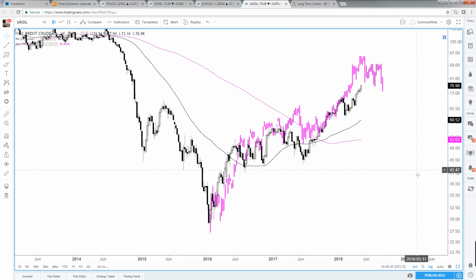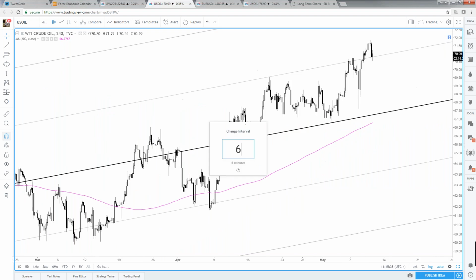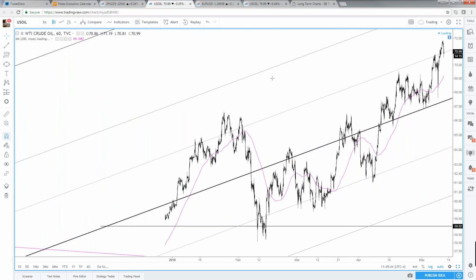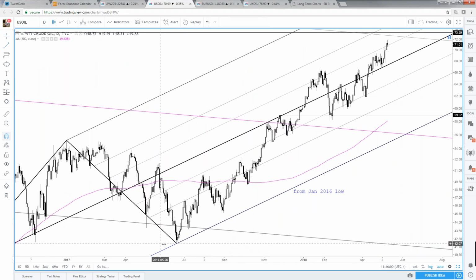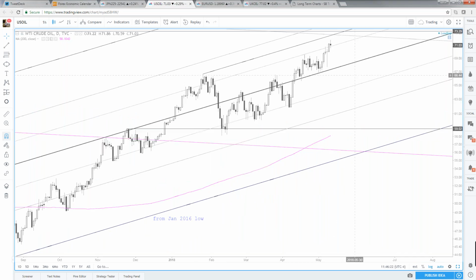Shorter term on crude oil, let's go down to a 60-minute chart. All right, so we have this that we're following, right? Hold on. 20 degrees. Okay, 25 degrees. Okay, that should be right. 25, 25. All right, so if we go off of that, that actually intersects perfectly with the longer term level we talked about at 72.70. Maybe that's the spot.